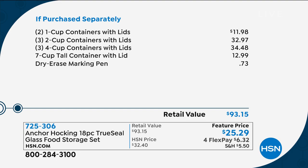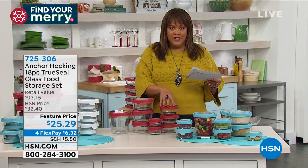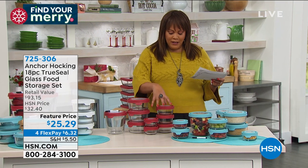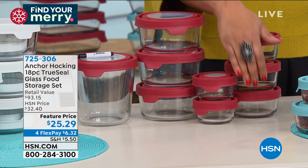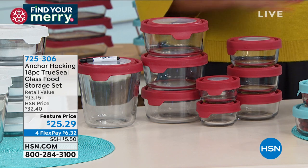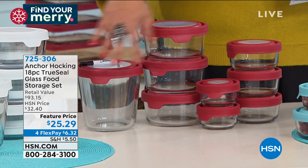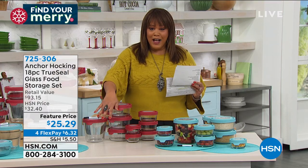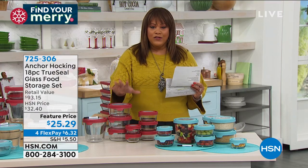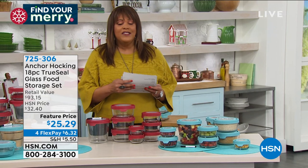So basically what you're doing is you're paying for three of the medium sizes. So just think of it this way. You're basically paying for these three, one, two, three in the medium size for $32.97. And basically for $7 more, we're throwing in everything else. Do you get that? I mean, it is a steal, so you don't want to have to go online and purchase this separately. I invite you to order right now. It is a game changer.